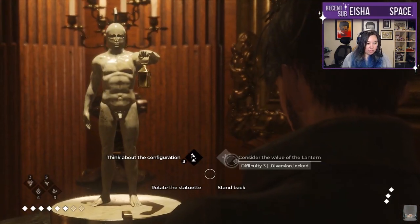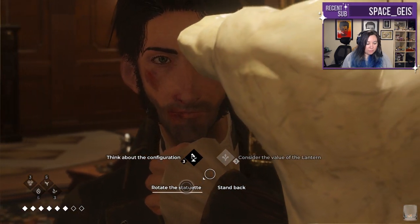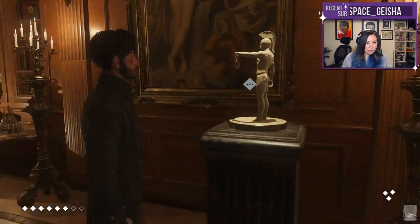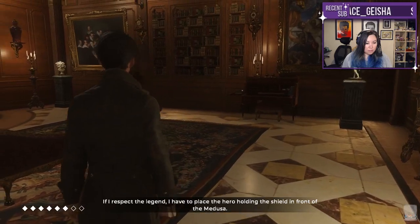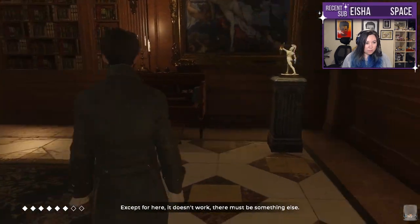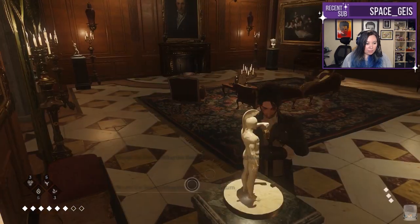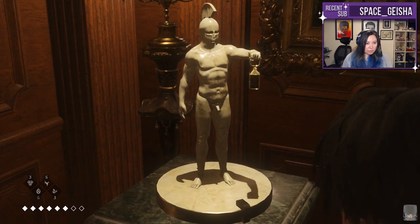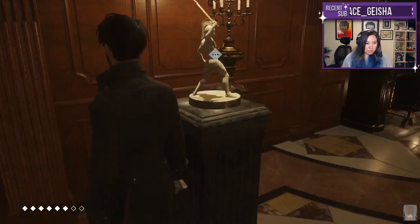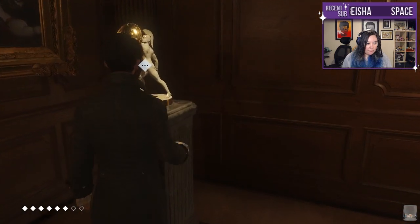What about you? Think about the configuration. Consider the value of the lantern. The shield? If I respect the legend, I have to place the hero holding the shield in front of the Medusa. Except for here, it doesn't work. There must be something else. Okay, maybe rotate it to the sword hero? So he's going after Medusa. He's holding up the shield. Right?